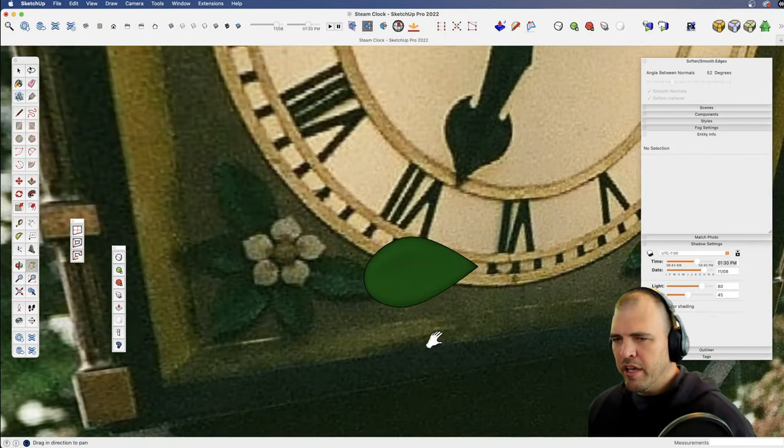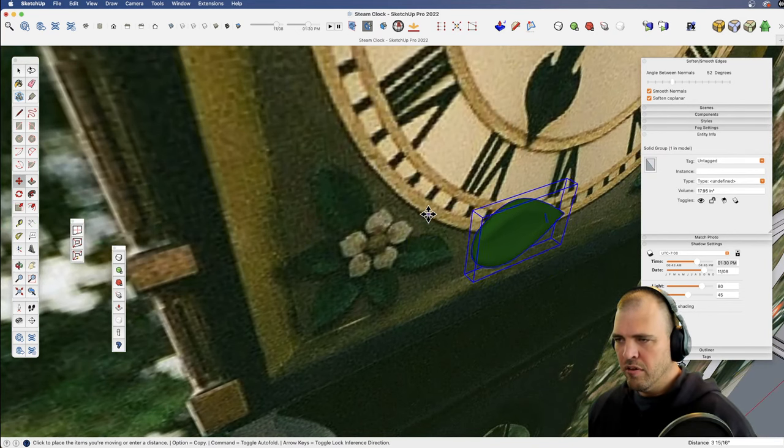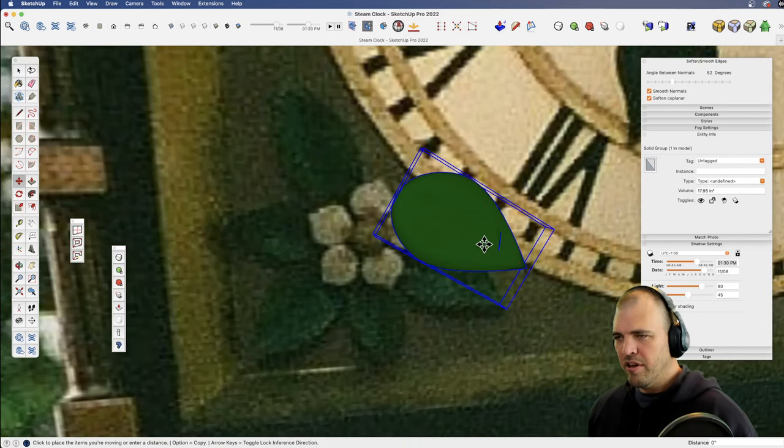All right, let's throw this back here and pretend like it looks amazing and is exactly what we wanted, despite that it is not. But from a distance, it will look fine.